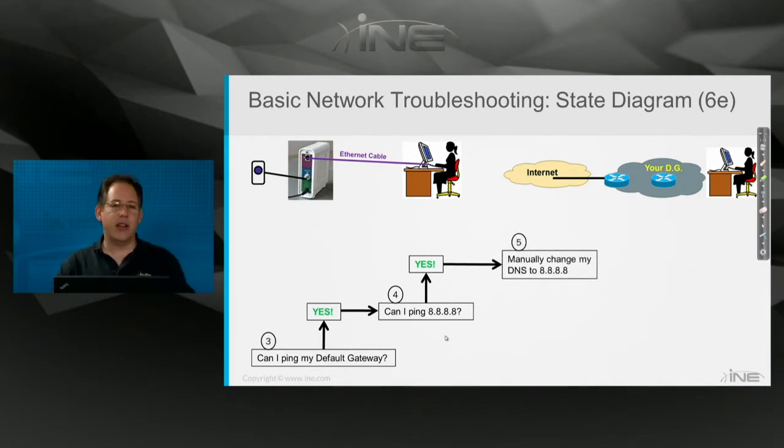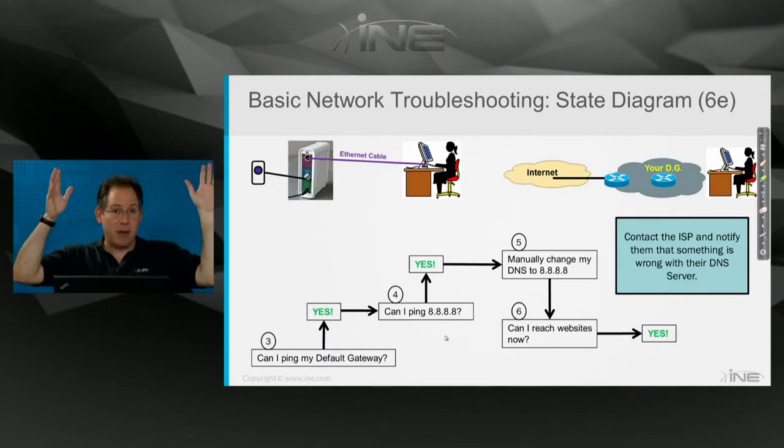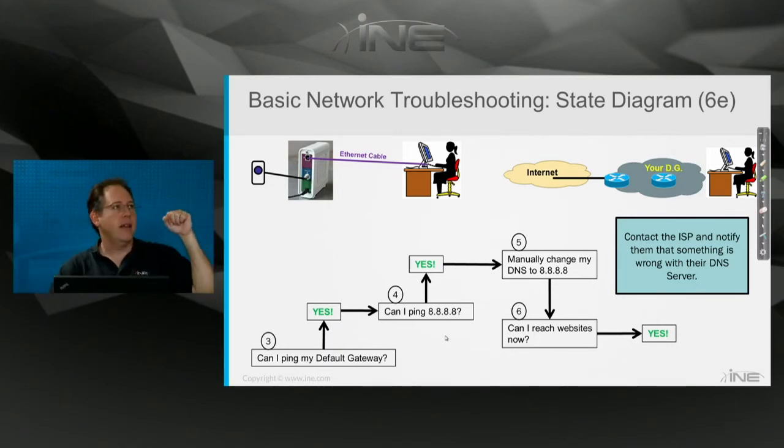So like I showed you earlier in another video, manually change your DNS server to Google's and hopefully you can reach your website now. So at this point, what have you done? You've isolated the fact that you've got internet connectivity all the way through your ISP, all the way to Google. But the ISP's DNS server that they want you to use, something's wrong with it. Or they can't reach it. We don't know. Either there's a broken connection and their server's up and fine, it's happy, it's doing its thing, but we can't reach it, or it's down. Either way, time to contact your ISP. They should know about that.